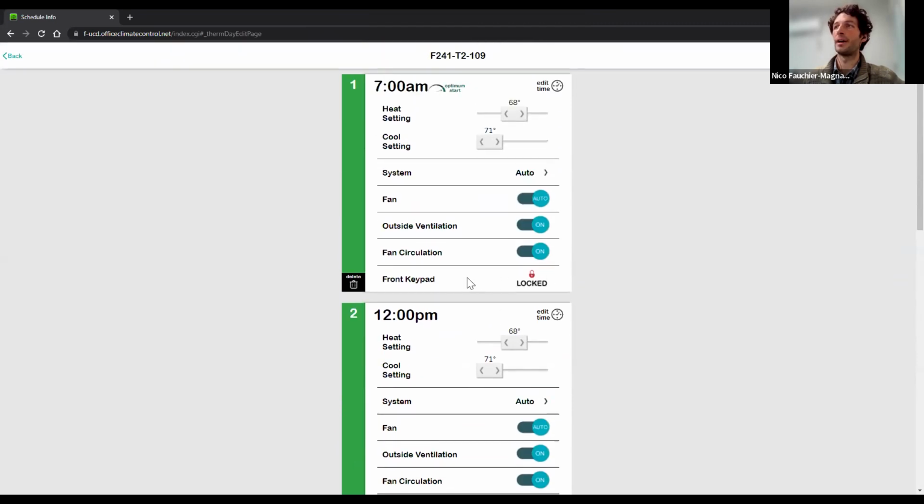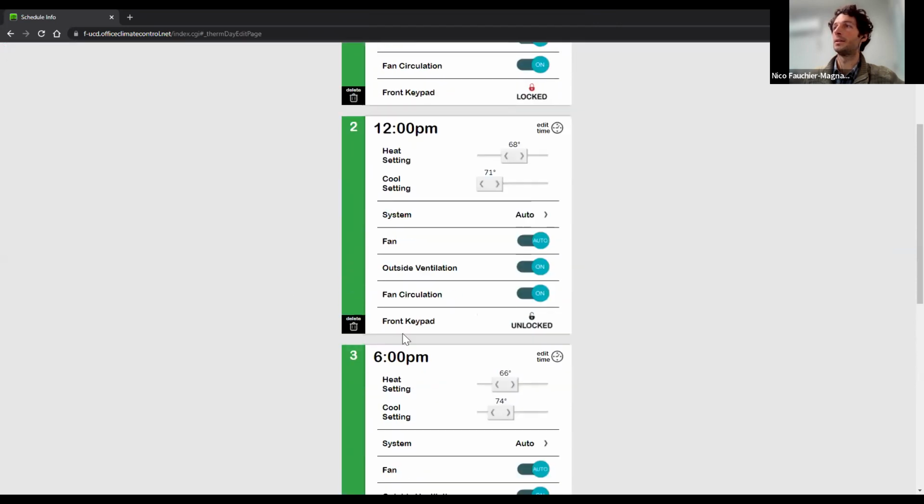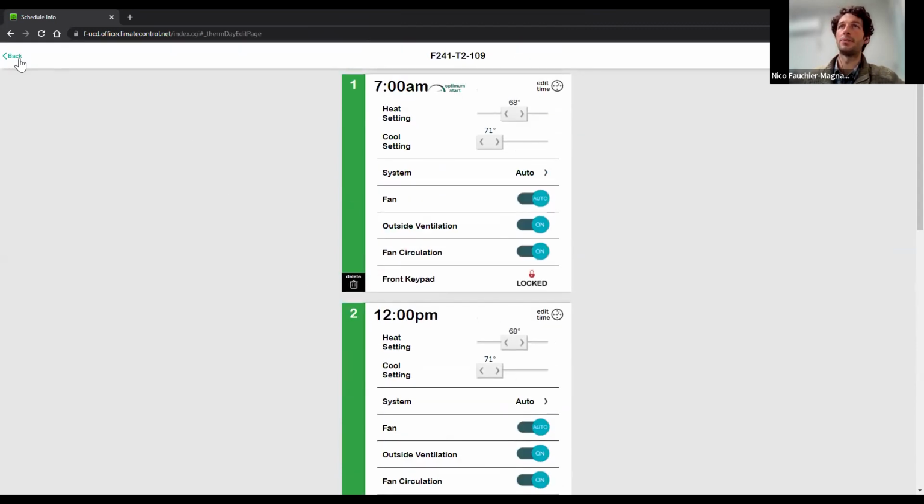You can even define if you want to lock the front keypad or not at different times of day. And here you can see that in the afternoon it's unlocked, probably to let the teachers manipulate the set point in their classroom a little bit when it gets hot in the afternoon.